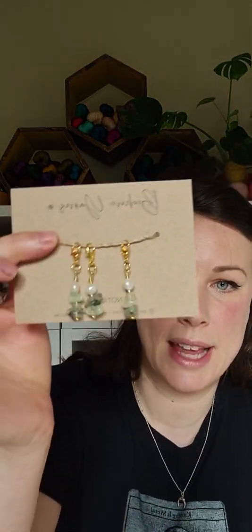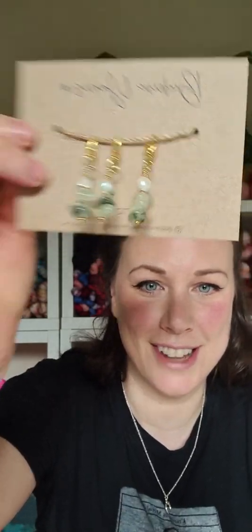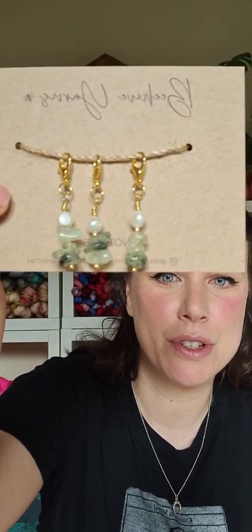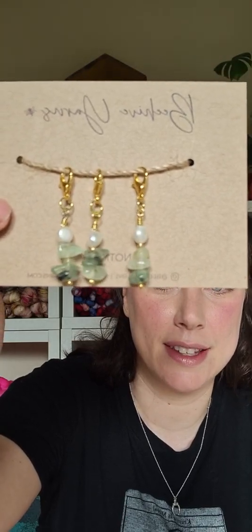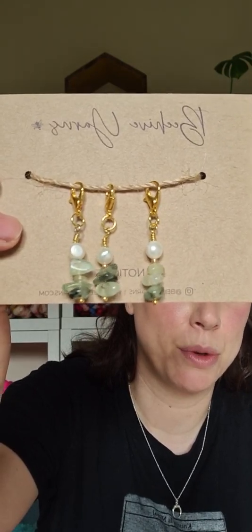If you didn't want the full set, or maybe you're a crocheter, not a knitter, then you might like the progress keepers. In this you get a set of 3 progress keepers, again made with the real crystals. These ones are prehnite. If you're not familiar with prehnite, it's not as common as something like amethyst or aquamarine, but it's a really, really beautiful green crystal, and it just comes in such variegated shades, like dangling over my head there. It's actually one of my favourites in the set. So that's the prehnite with freshwater pearl there, and in a set of progress keepers you get 3.